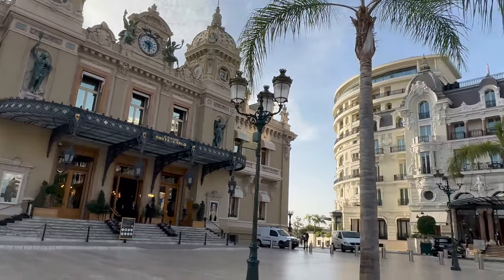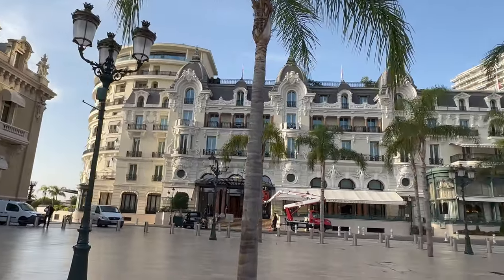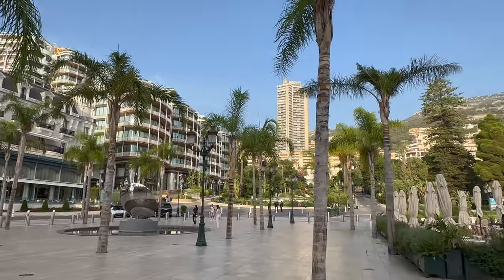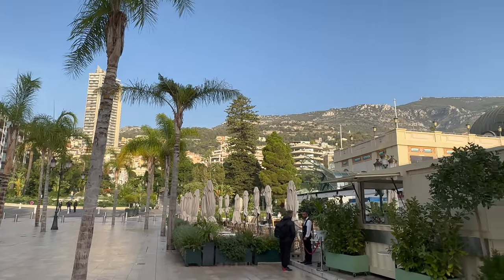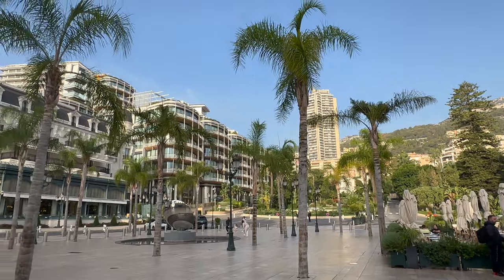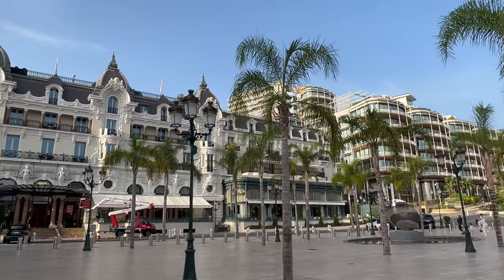So, yeah, my fourth visit to Monaco. Still at the Metropole, which is just beyond there. Fairmont once in 2014. Hotel de Paris. And Fairmont again. It's a very nice place.